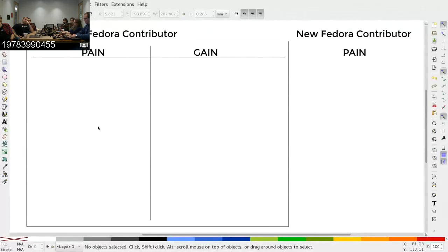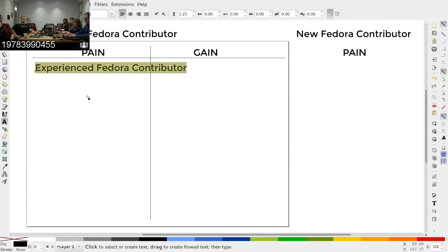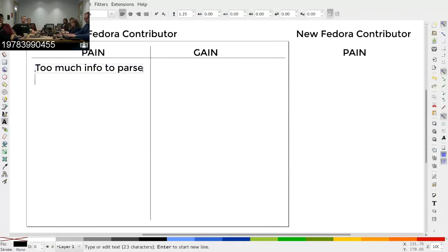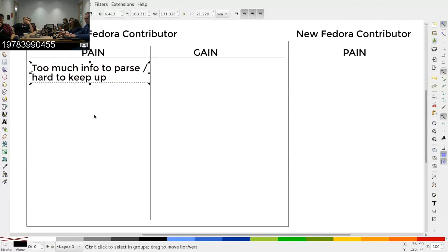Okay, so I think I would start with experienced Fedora contributor. Too much information to parse. There's just so many places to get information, it's hard to know where to go, and it's really hard to keep up. Maybe I'll put that too. Okay, does anybody else have a pain or a gain for them? It's manually updated. Okay.